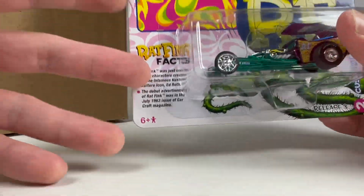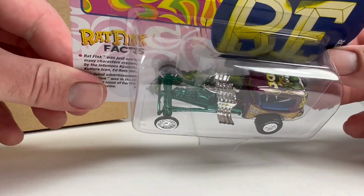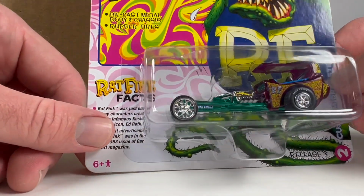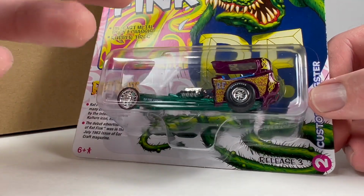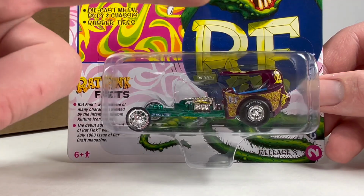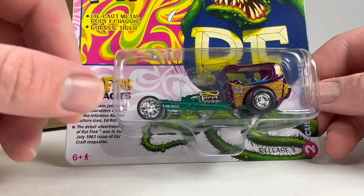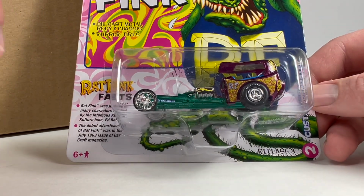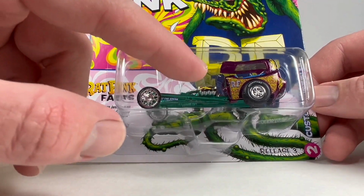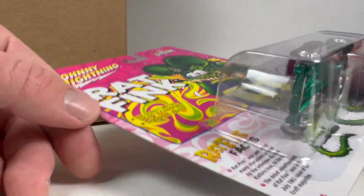I'm not like a huge Rat Fink fan guy, whatever, but you know, if you're going to have Rat Fink, instead of just plastering Rat Fink graphics on the side of a well-known casting, it's much cooler to have something like this. This is way more like Ed Roth coolness to me, all right? So we got die-cast metal body and chassis, rubber tires, as it states right there.